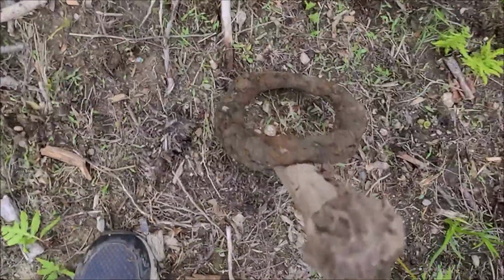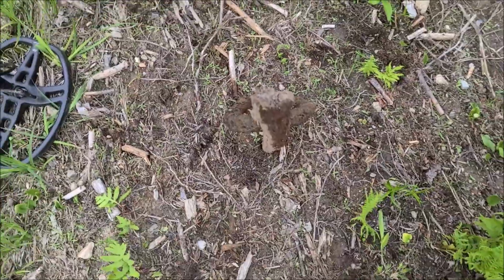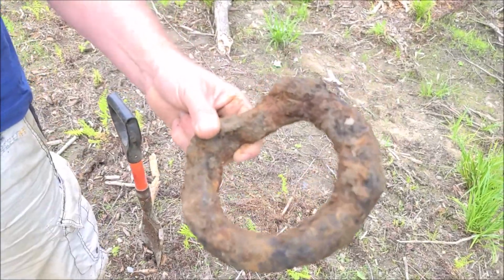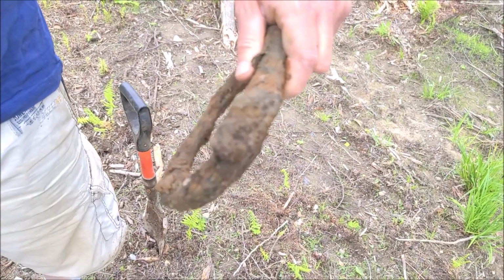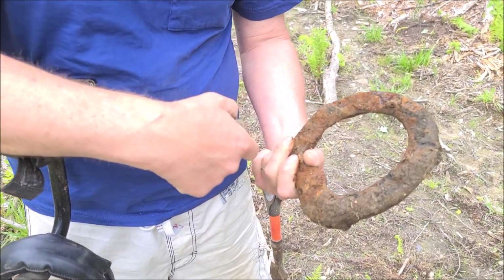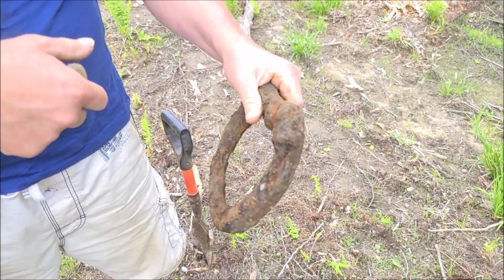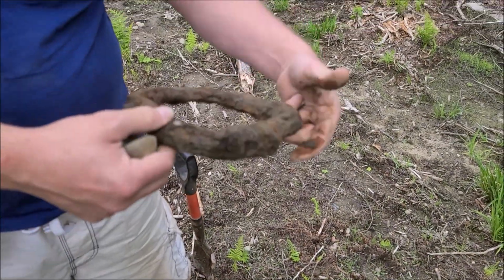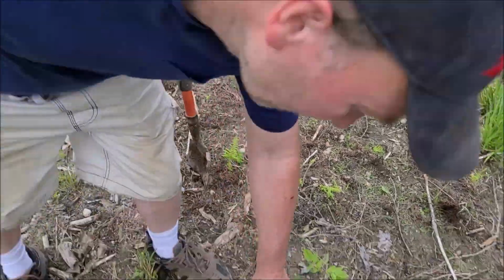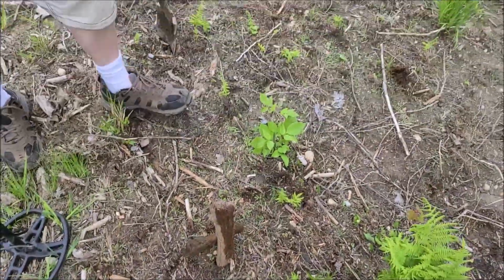And then he found this huge. You want to pick that up? Huge honking horseshoe, and it's connected. Yeah. That thing is heavy though. Sheesh. Like a Clydesdale or something. Cool. But he collects them, he'll hang it up in his garage or whatever. Yeah. Alright, we'll find some.